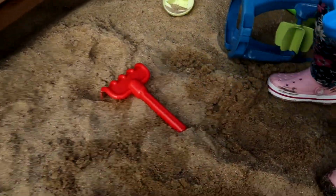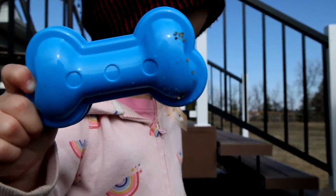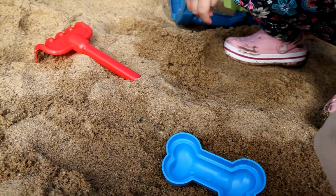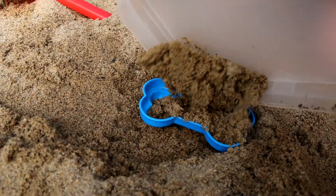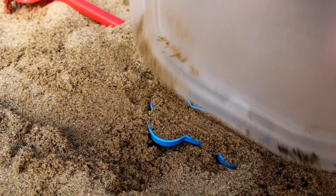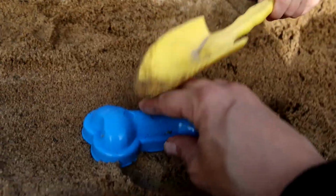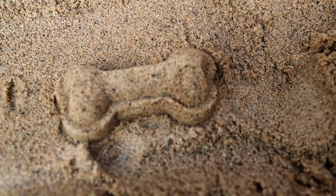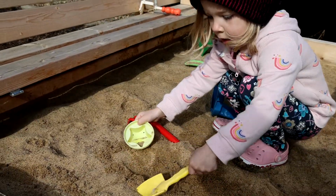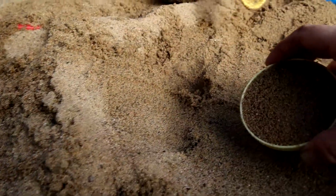Are you making a paw? Yeah. Ooh, cool. Okay, let's make it. Get the wet sand, yeah. Get the wet sand from underneath. And we're gonna pile it in there. Let's see if we got a dog bone. Oh! Deal with up with sand. That? Mm-hmm. You ready? Yeah.